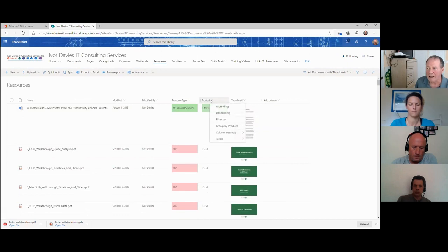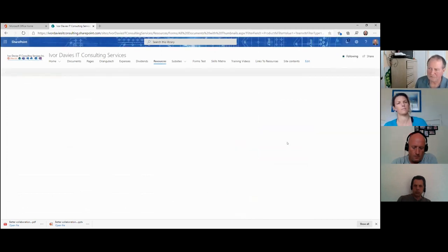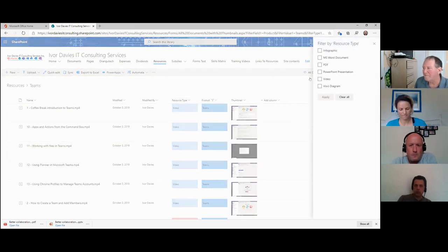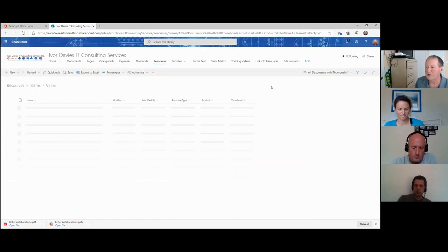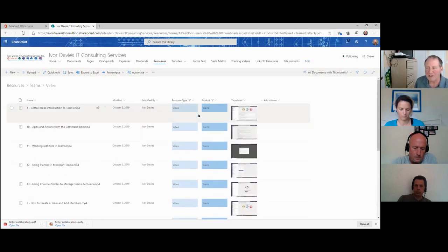So if I want to look at everything that's related to Teams, I want to filter by Teams, I just go there. And now I see everything that I've collected that has to do with Microsoft Teams. If I want to see just videos, I will filter by videos. It will show me only the video content. And so this is a great way of getting at your data very, very quickly using what's called metadata. You create these metadata fields in your SharePoint document library.